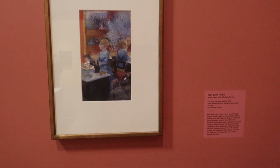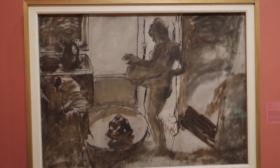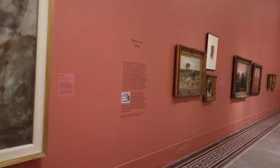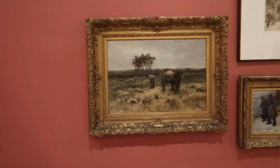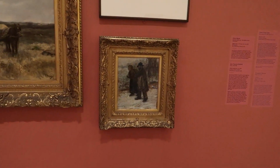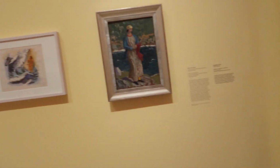Here's Forain. This looks like a Daumier. Or a Degas. I didn't know they had a Degas. There you go. What do you know? Very perfectly sculpted, but at the same time, purposely, even over here, trying to sign it. He's smoothed it out and signed it. Yeah, exactly. Just a little erotic.